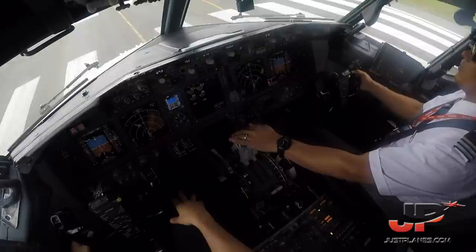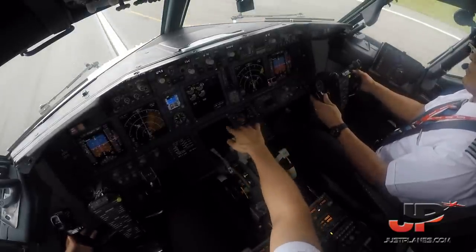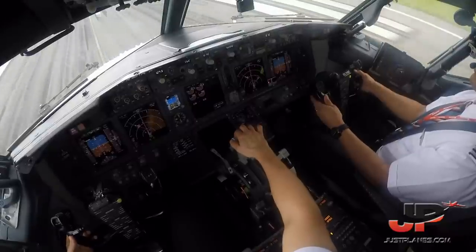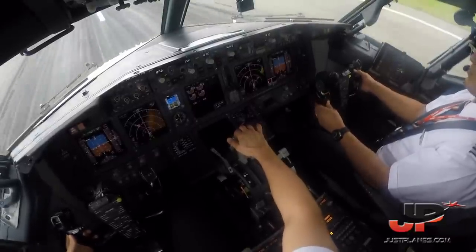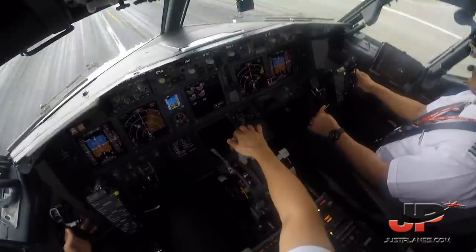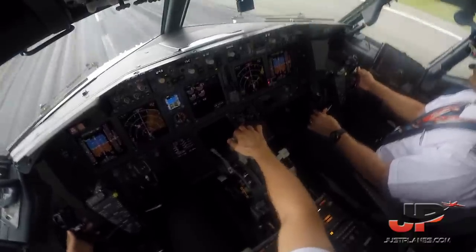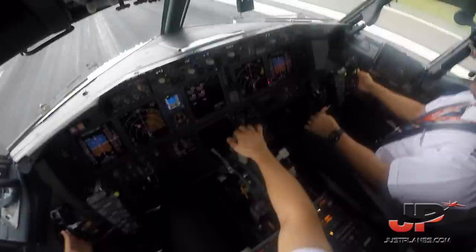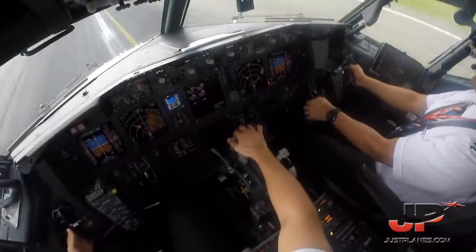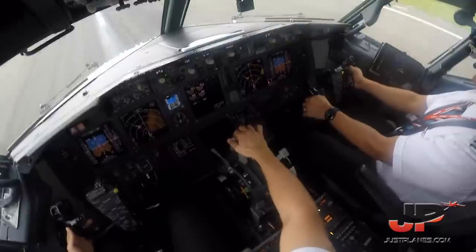N1, heading select, over. Thrust set. Check. Check. V1.